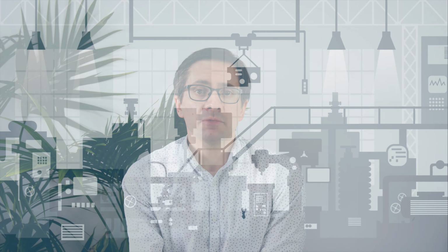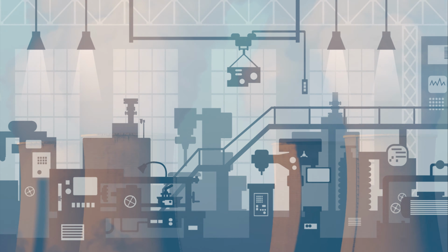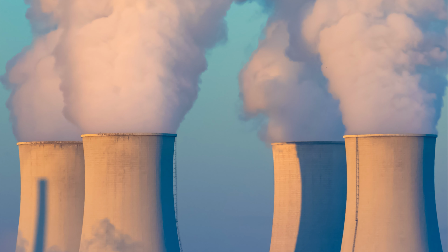Because no process is 100% efficient, wherever energy is used, some of it is converted to heat and escapes into the environment. Even when a process requires heat, it can't all be contained perfectly, so there is always some level of waste. Historically, energy from fossil fuels has been so cheap that this wasted heat was not worth worrying about.